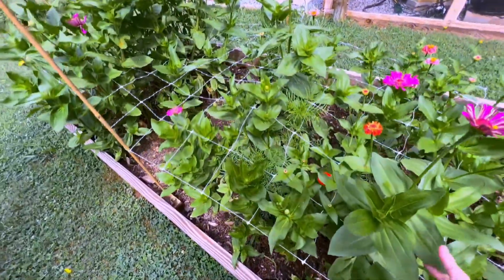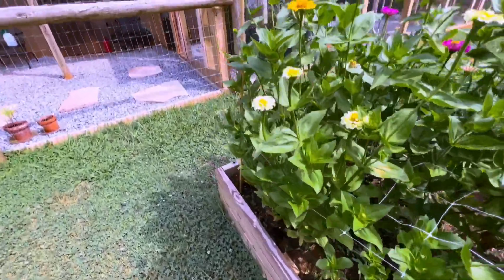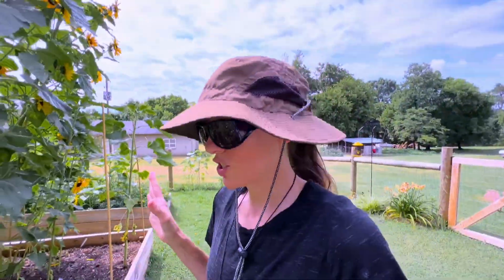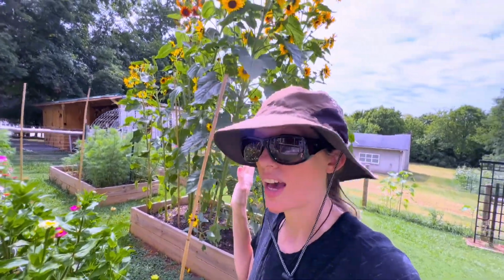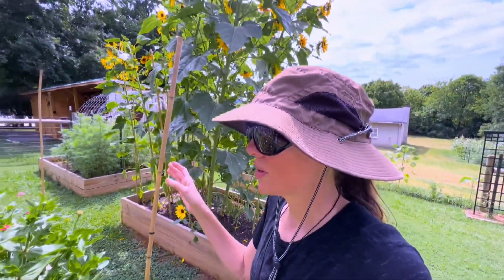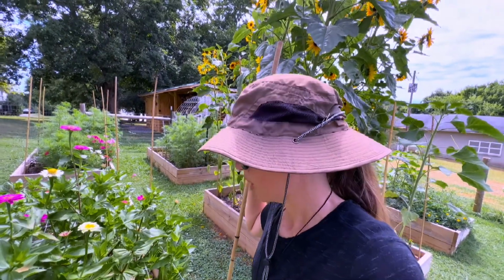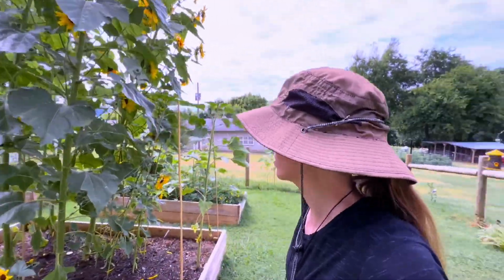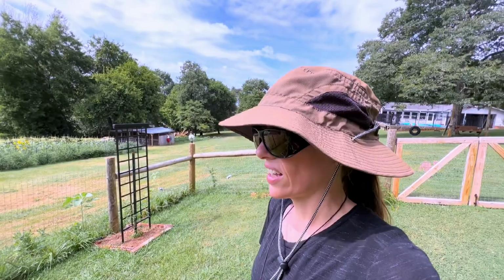Occasionally I'll get something out here chewing on my zinnias, and when I do, I spray with an insecticidal soap that I make. I don't buy it. Especially this year, you've been hearing horror stories of compost and things like that being contaminated. I think there was an herbicide. One of my friends from our homeschool co-op had some compost that had an herbicide in it that destroyed some of her plants in her garden, which was terrible. And I've heard some other people have that same situation. Luckily, I didn't use anything like that this year.